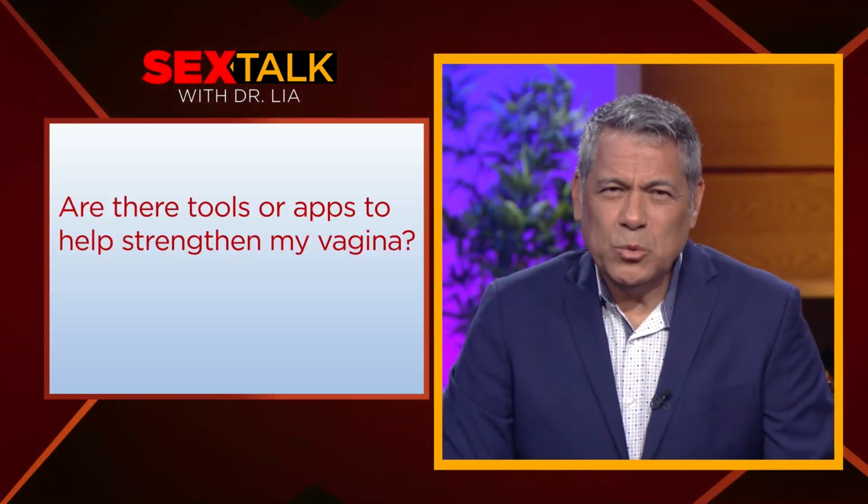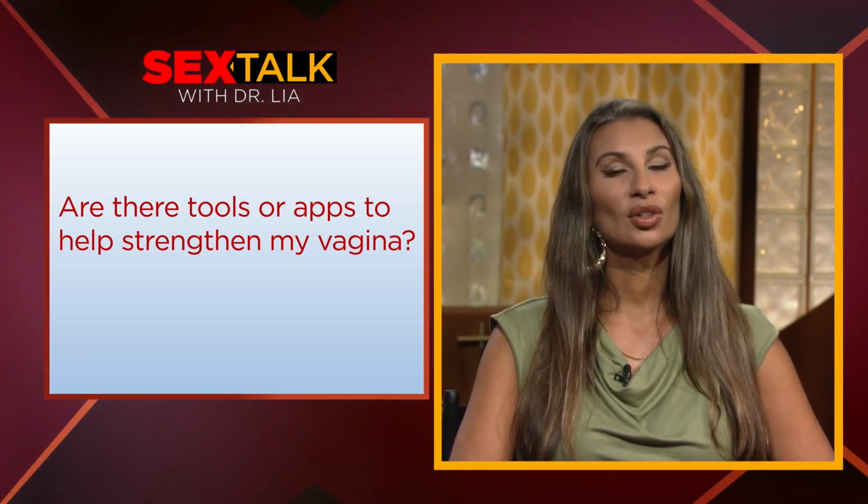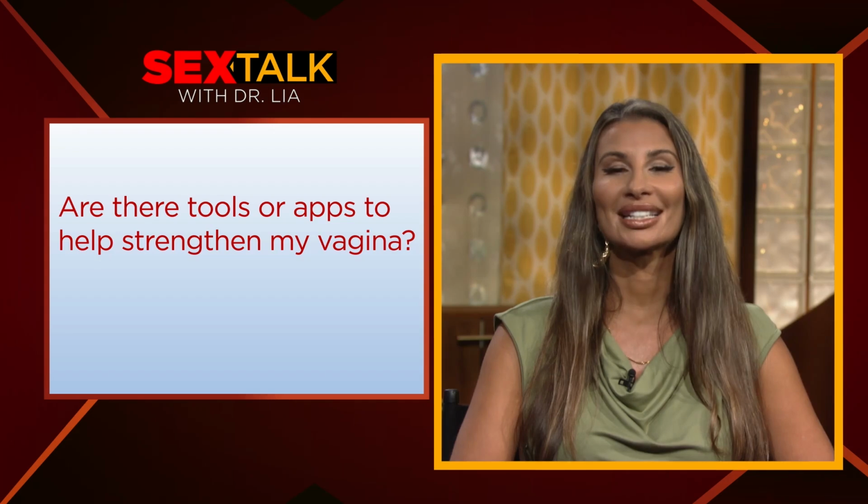She asks, are there tools or apps to help strengthen my vagina? Yes, there are several options. There are Kegel weights. These weights, often shaped like balls or cones, can be inserted into the vagina. Holding them in place without letting them fall out helps build muscle control. As you progress, you move from lighter to heavier weights, enhancing your pelvic floor strength over time.